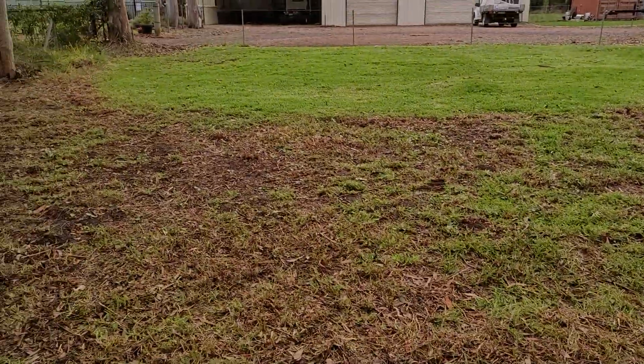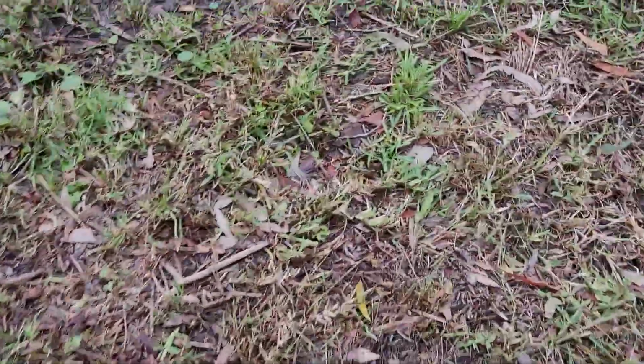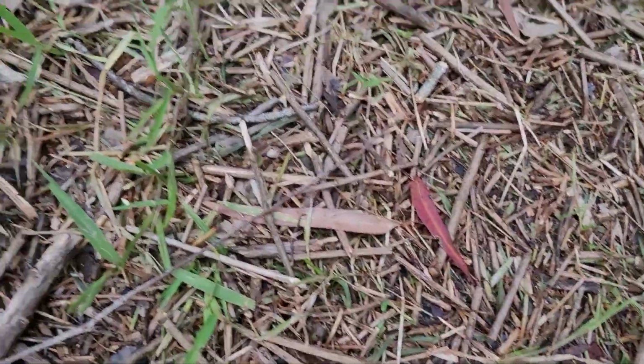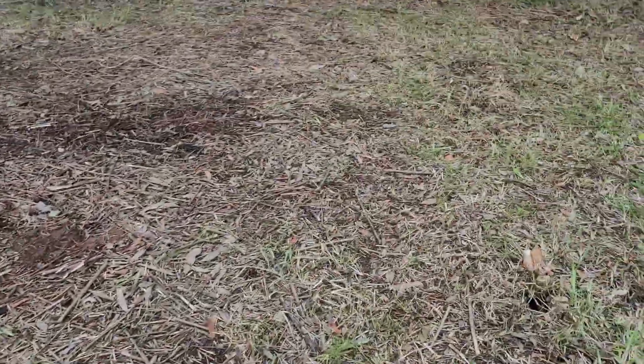Hopefully that green grass should start growing across into this area now it's cleared. There's still a lot of lantana and stuff on the ground. Probably need to rake it a bit more. You can see it probably. That's because we had a stack of lantana here, about 6 foot high, that we got rid of. Still plenty of it there, just all the little tiny bits. But once we rake that, the grass should grow pretty well, I hope.